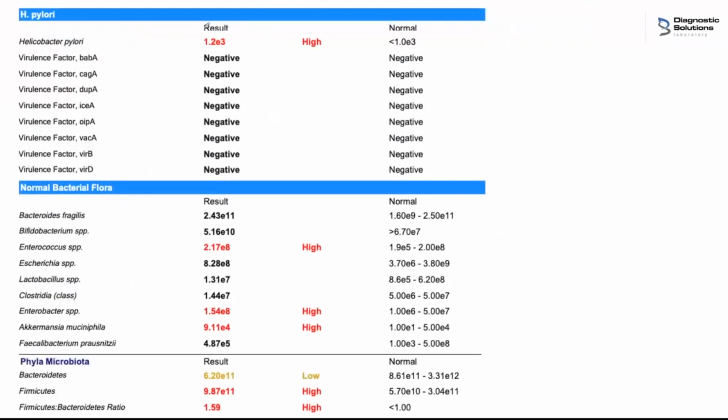She did have a robust H. pylori population here, and this is a level that I would treat. So at 1,000 for our reference range, we're flagging 5% of outliers. So she is in the top 5% of the population here with H. pylori. No virulence factors. These are single genes that can be found on the genome of H. pylori that can code for different nasty things that H. pylori can do.